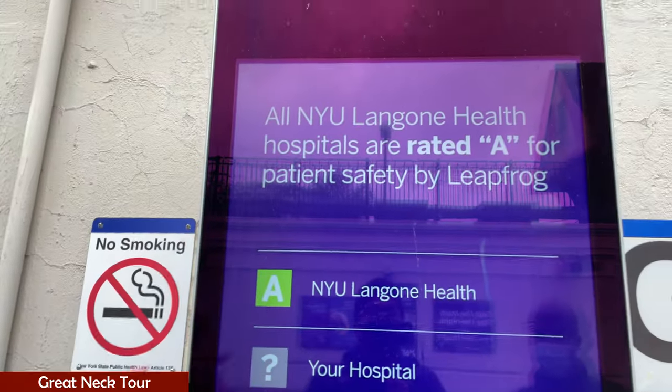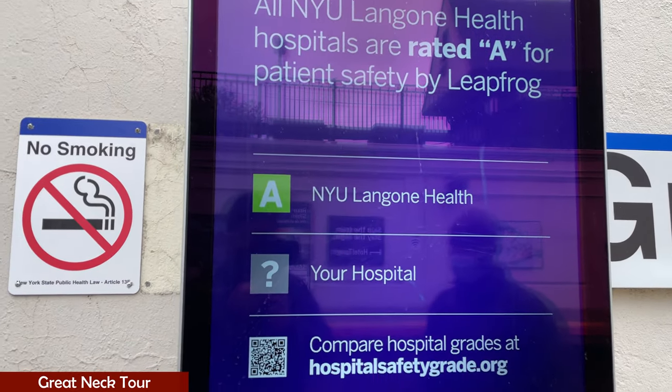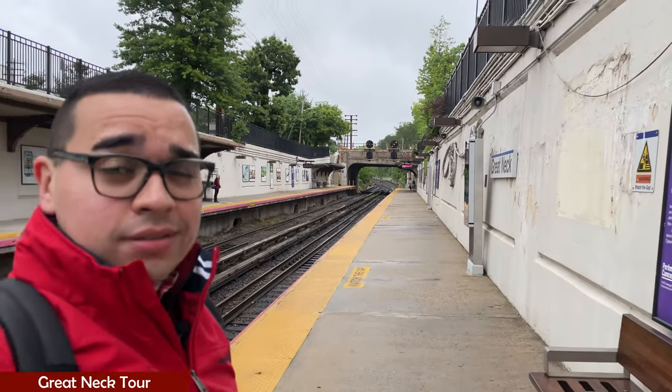Okay, so here we have another display totem right here. Look at that. NYU Langone Health Hospitals. Whoever goes to NYU Langone, there you go. Represent, represent. Oh, you go there? Yeah, that's my hospital. All right, there you go. So Cameron goes to that.